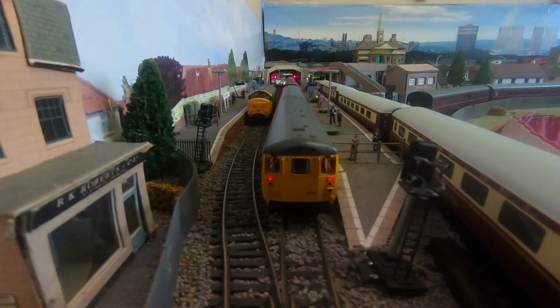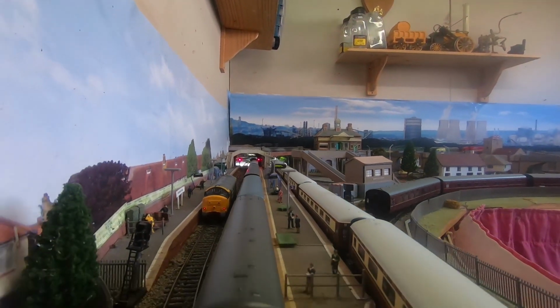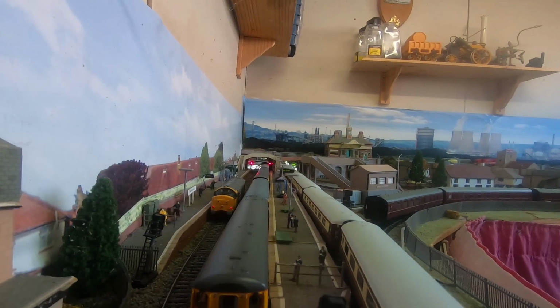From a local model shop, I just bought one of these. Very good, and it goes with the test train quite nicely. And we've done a few tests with it. I do need to put the detailing kit on it, but I think we'll make it better, but it does run quite well.